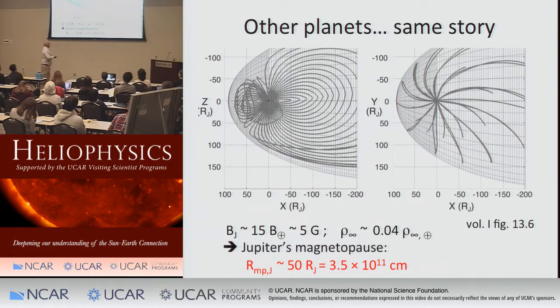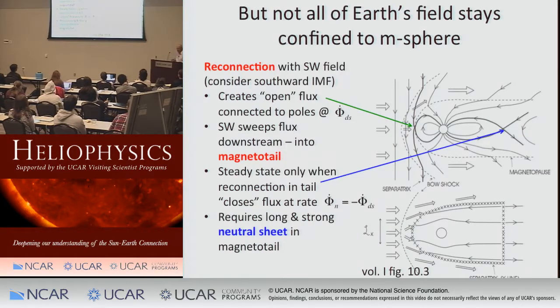And the other thing that comes to its rescue, it's further away. So the density, the ram pressure has fallen off a bit by the time you get there. So we're talking 50 Jovian radii. That's pretty big. The magnetopause itself is basically half the radius of the sun. And as we'll see, that's only part of the story, because that's the day side. That's when the solar wind hits the planet, and it goes around the planet and basically creates this big tail downstream.